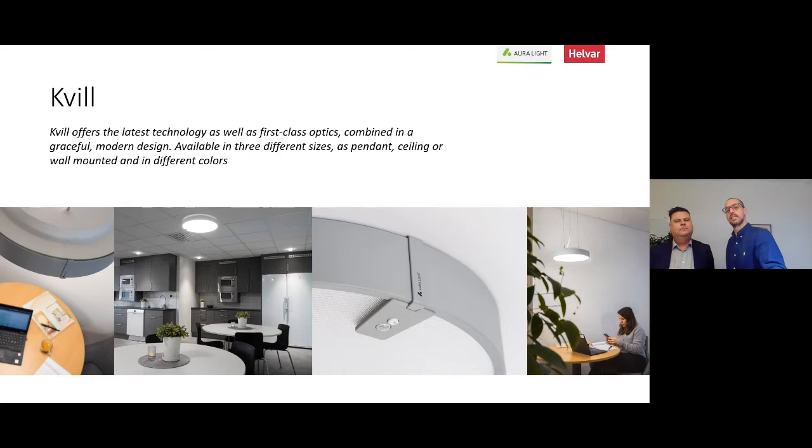And if you have a special project where you need them in pink, like Thomas likes, yes, you can have that also, on special request.